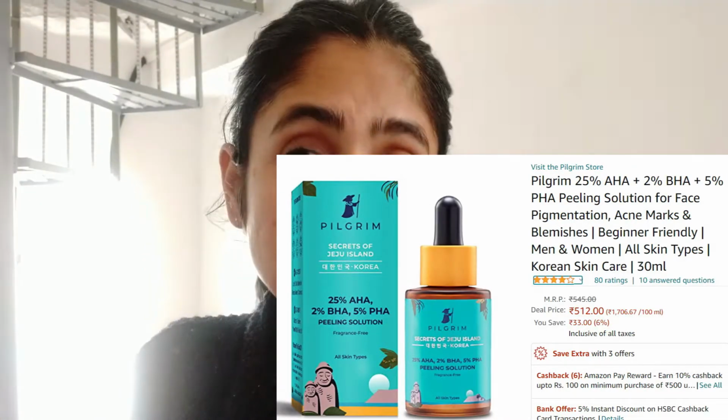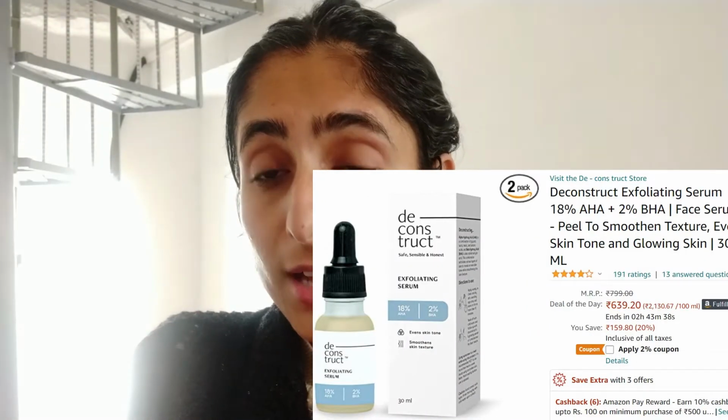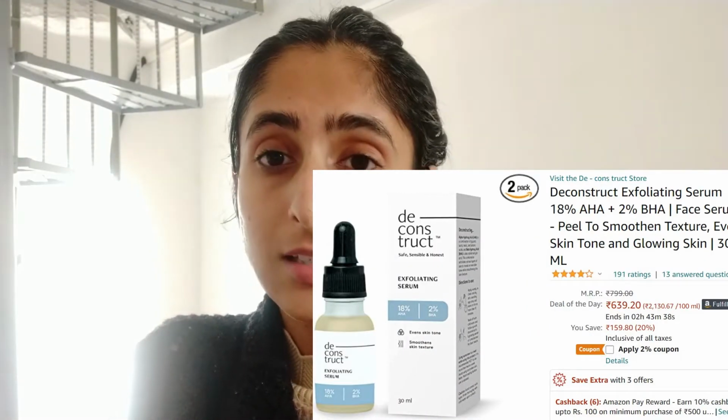This one has a 30% glycolic acid. AHA, BHA peels actually have a 2% salicylic acid, which is really less according to me. My skin is very tolerant, and I already use a 2% salicylic acid serum every day, and it never irritates my skin.